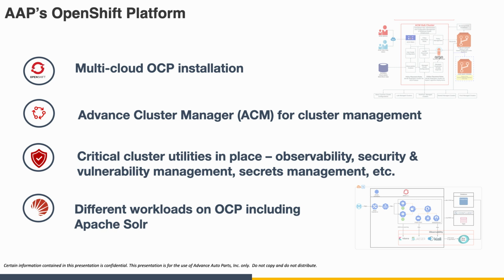We had some of the custom applications that we developed, which could be services or web applications, but we also had deployed applications that were third party. For example, our e-com platform, and also certain applications like Solr. That was one of the interesting ones.